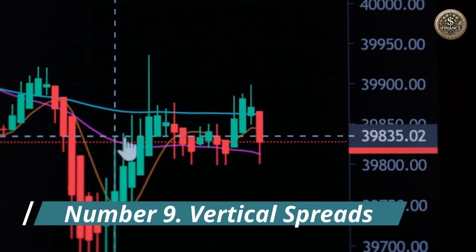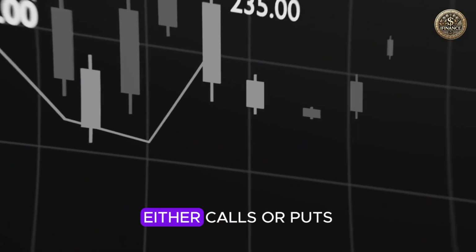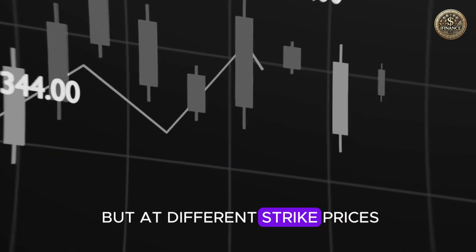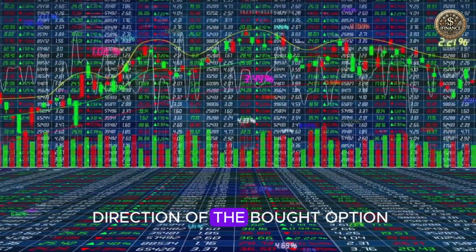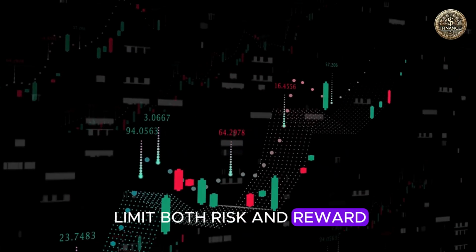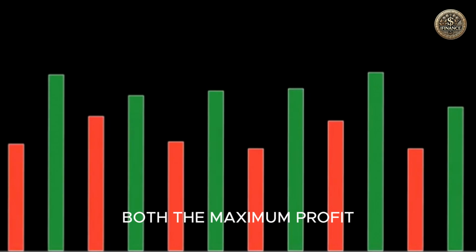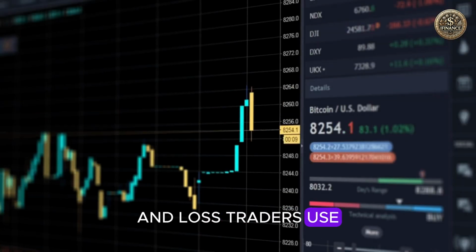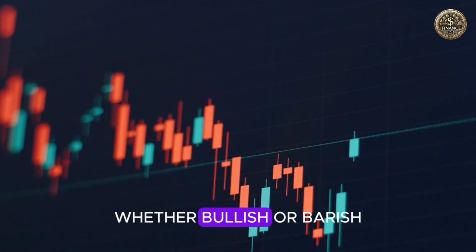Number 9. Vertical spreads. Vertical spreads involve buying and selling options of the same type, either calls or puts, but at different strike prices. The strategy profits when the price of SPY moves in the direction of the bought option. Vertical spreads are popular for their ability to limit both risk and reward, as the price difference between the two strike prices defines both the maximum profit and loss. Traders use this strategy when they have a strong directional bias in SPY, whether bullish or bearish.